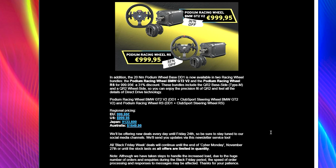I don't know whether they're trying to shift these now because they're going to be replacing them with newer 20 Newton meter and 25 Newton meter wheelbases. Maybe that's what they're going to do. They've just released their 12 and 16, and obviously we've got the 5/8 Newton meter CSL DD. It's been around for a while now, so maybe these are being replaced. Who knows? But right now, a half price DD2 for those of you that want a girthy wheelbase, you really can't go wrong.